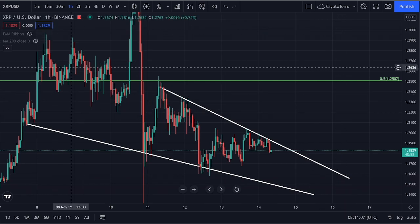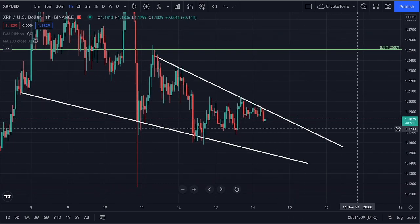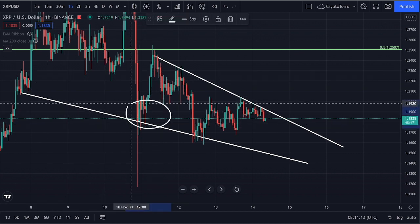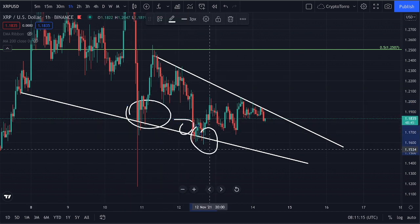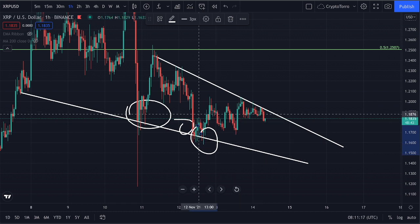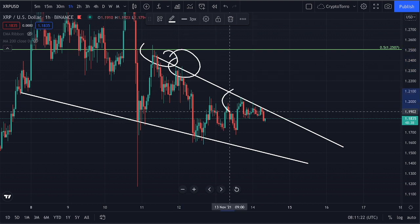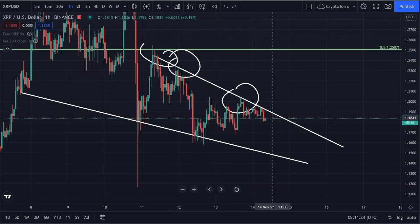On today's video, I would like to discuss XRP. What we are currently seeing on the 1 hourly time frame is this falling wedge getting created. We have seen already 1, 2, 3 touch points on top of this descending support zone, and we have seen several touch points underneath this descending resistance. So this is absolutely important.